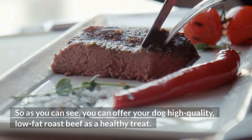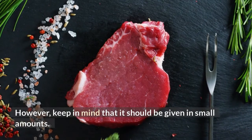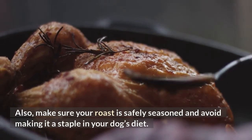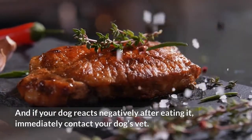So as you can see, you can offer your dog high-quality, low-fat roast beef as a healthy treat. However, keep in mind that it should be given in small amounts. Also, make sure your roast is safely seasoned and avoid making it a staple in your dog's diet. And if your dog reacts negatively after eating it, immediately contact your dog's vet.